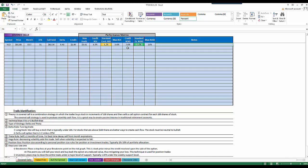Now, that's on the credit ROID, which takes into account 31 days. The one you really want to look at is the standard ROID. Anything above 7% on the standard credit ROID is awesome. And at this point, 7.4%, that is absolutely fantastic. The max ROID is if you get exercised at expiration. So obviously, based on this data, a covered call would be legitimate on a company like Valero.